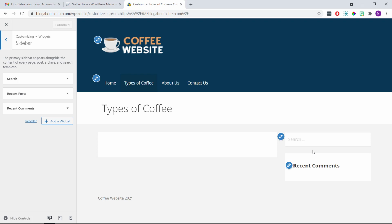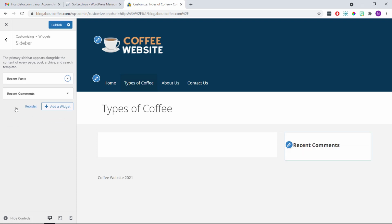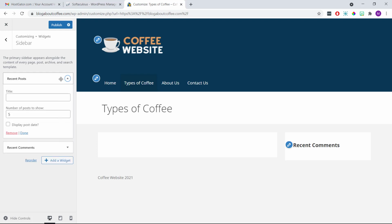And the first thing we're going to do here is remove everything from the sidebar so we can start from scratch. And to do this, we just need to click on each of the sections on the left to open up their options, and then click Remove. And when we do this, we'll see the block disappears from our sidebar on the right. And then we just need to delete the other two in the same way.